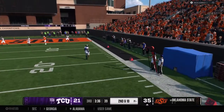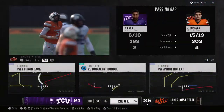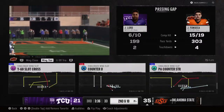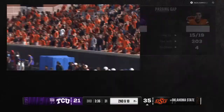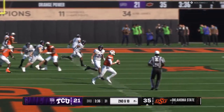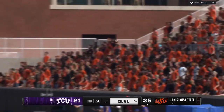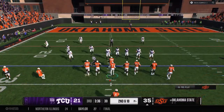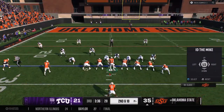Just couldn't find an open man. He'll get rid of it, and it'll be 2nd down. Good decision by the QB. You're outside the pocket. You're trying to find an open target. No one's open. Throw it away and live to play another day. After the misfire, now on 2nd down.